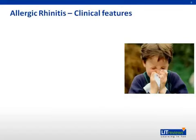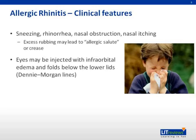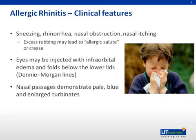The main clinical features that patients will discuss with you are sneezing, rhinorrhea, nasal itching, and nasal obstruction. On exam, you may see in both children and adults an allergic salute or a nasal crease seen in this picture. Eyes may be injected or red and may have darkening and swollen edema under the eyelids, creating what are called Denny-Morgan lines. Nasal exam frequently demonstrates enlarged, pale blue and swollen mucosa of the turbinates, which can block the nasal passages.